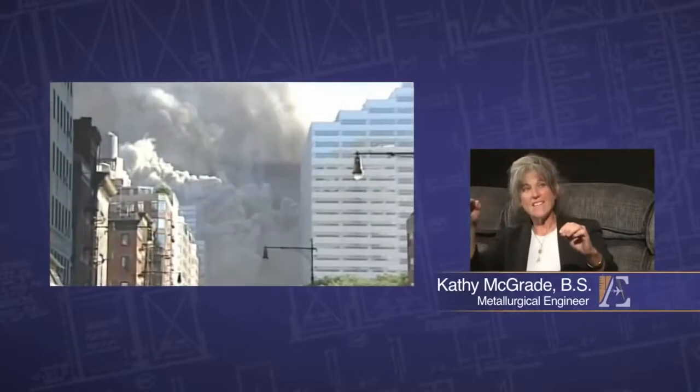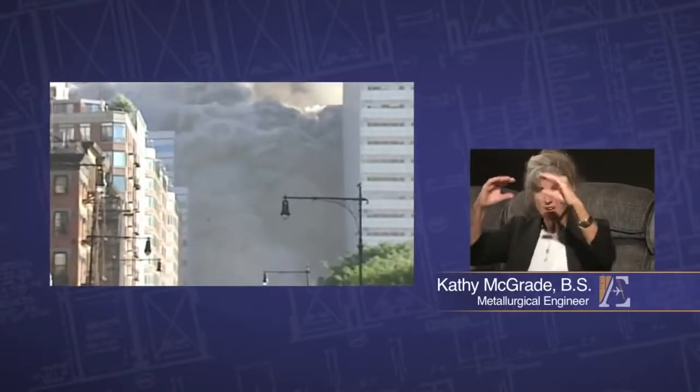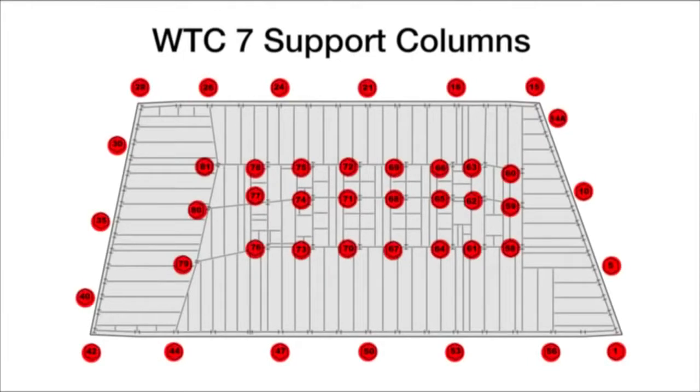The symmetry is the smoking gun. It cannot happen that when you have asymmetric damage, you will get a perfectly symmetrical collapse. The exterior columns on the outside as well as on the inside, at the bottom would have to be severed almost at the same time.